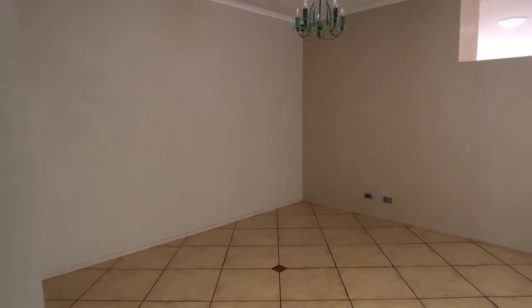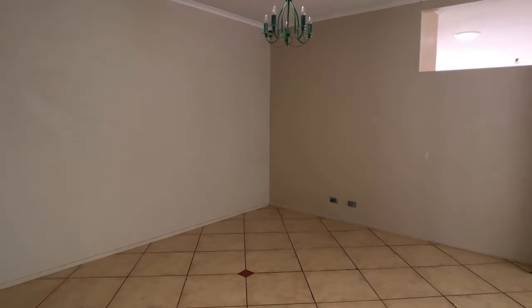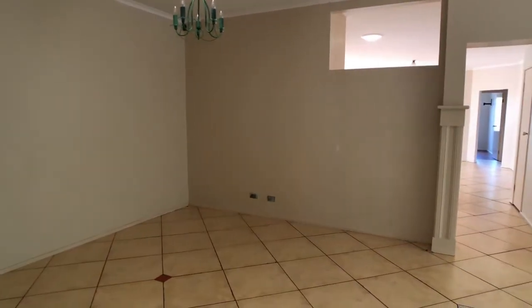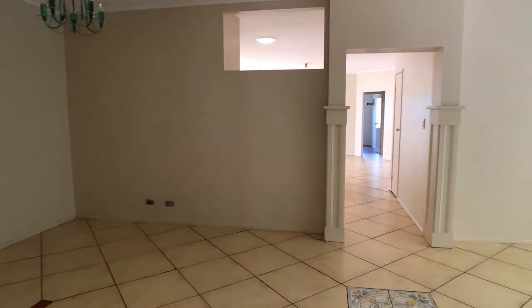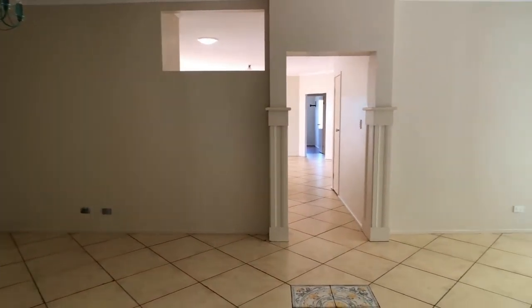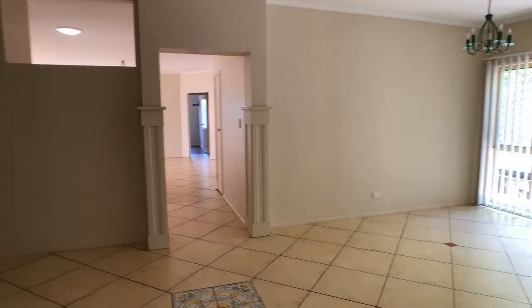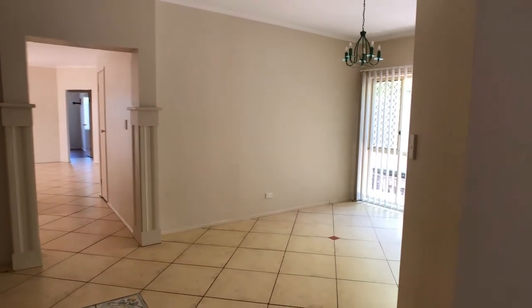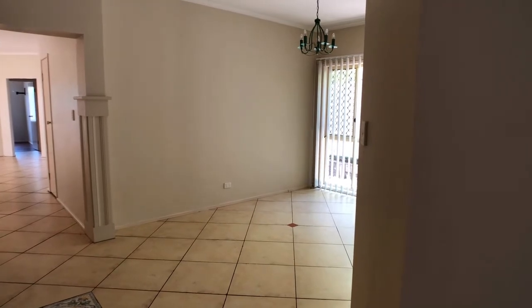This is one of the multi-living areas. As you get to the end of that early part of the hallway after coming through the front entrance, to the left here we have an open space which could be used as a formal lounge or a media area. As we span around, that hallway leads through to the second living areas as well as the kitchen. But just to the right here we have an area which could be used as a formal dining area.